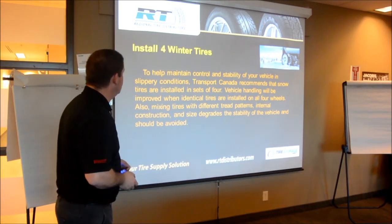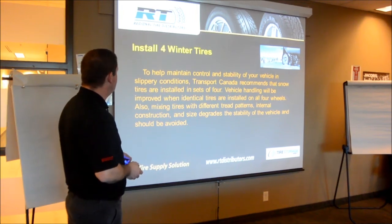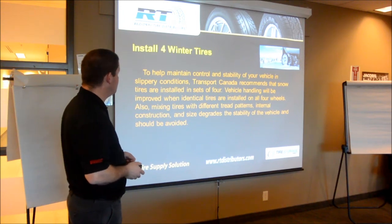To help maintain control and stability of your vehicle in slippery conditions, Transport Canada recommends that snow tires are installed in sets of 4. Vehicle handling will be improved when identical tires are installed on all 4 wheels. Also, mixing tires with different tread pattern, internal construction, and size degrades the stability of the vehicle and should be avoided.